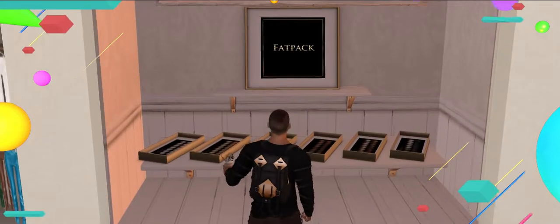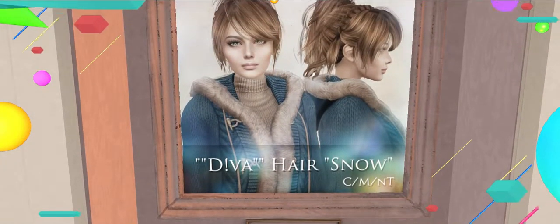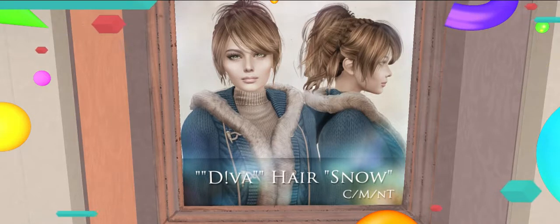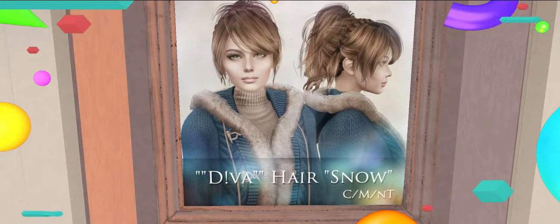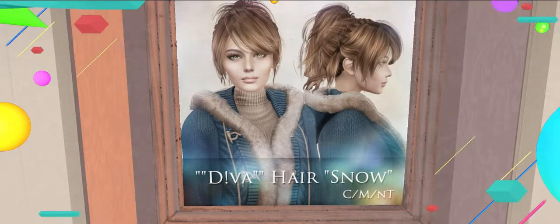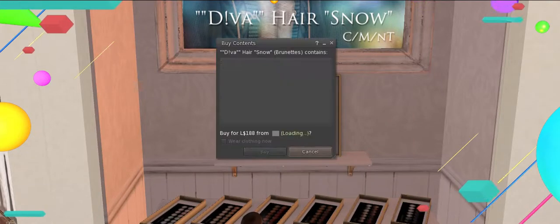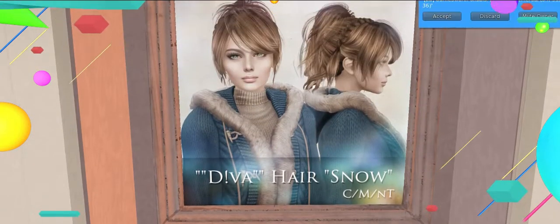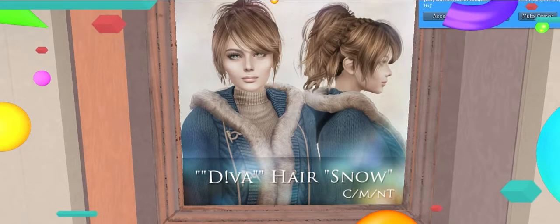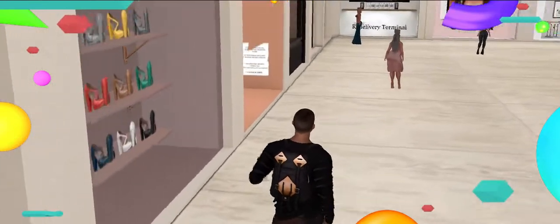And let's see here. Let's see what they got here. The Diva Hair Snow. Now, I like this. Sexy. Yes. The Diva Hair Snow, darling. Right. Let's see what's the price of the Diva Hair Snow. Oh, hey. $188. You can't go wrong for $188. Right. I like. All right.